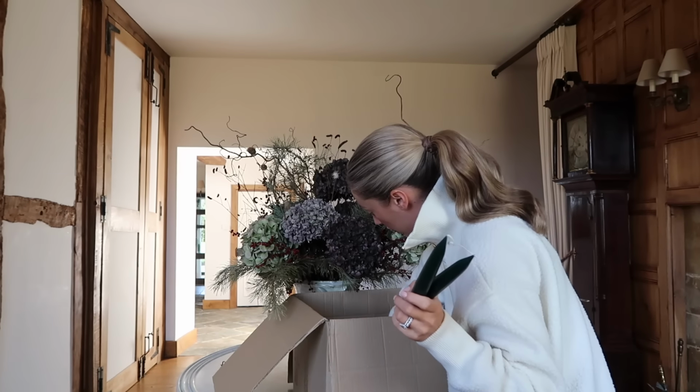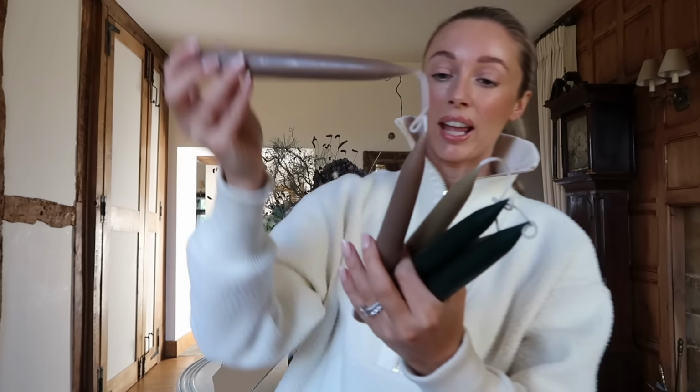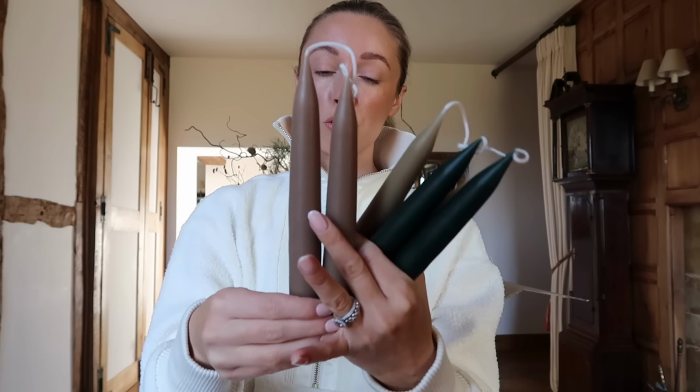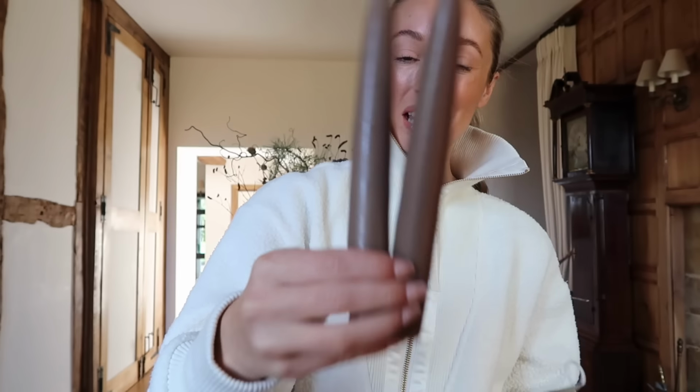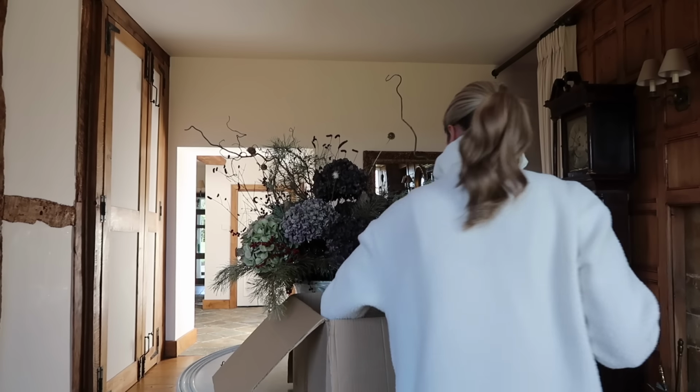I chose the dark green, the olive green, and the, what do you call it, like coffee color. Love those. They look really nice all together. What next? What next?